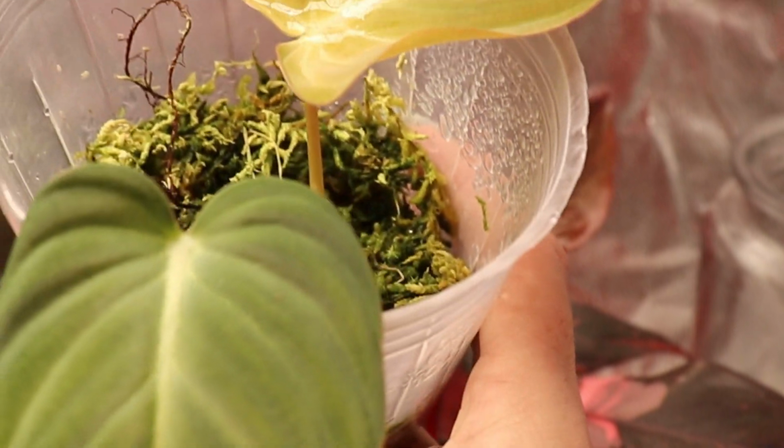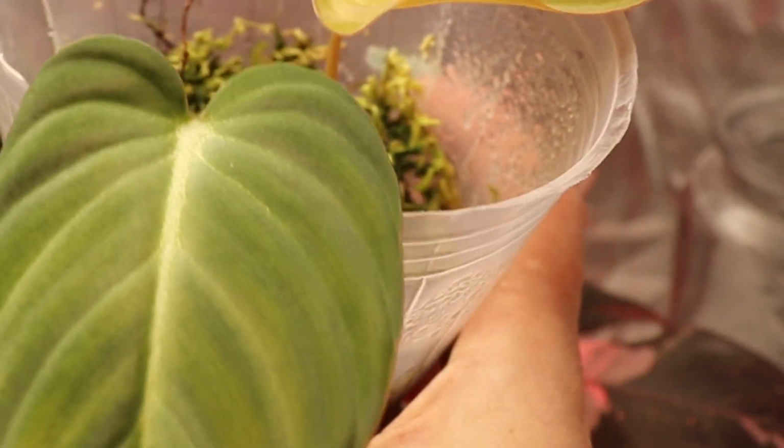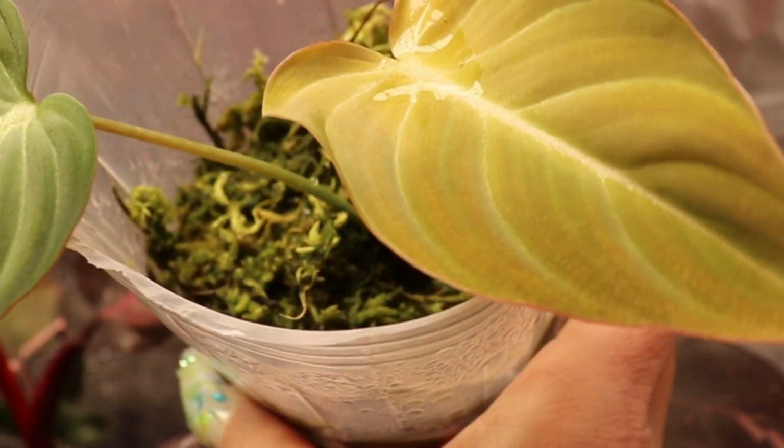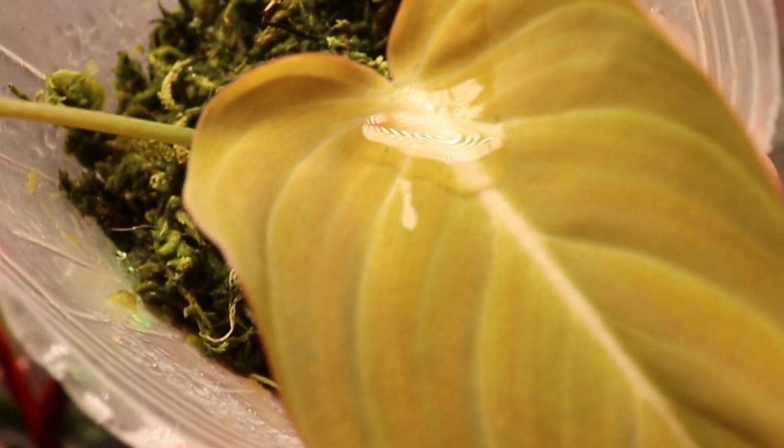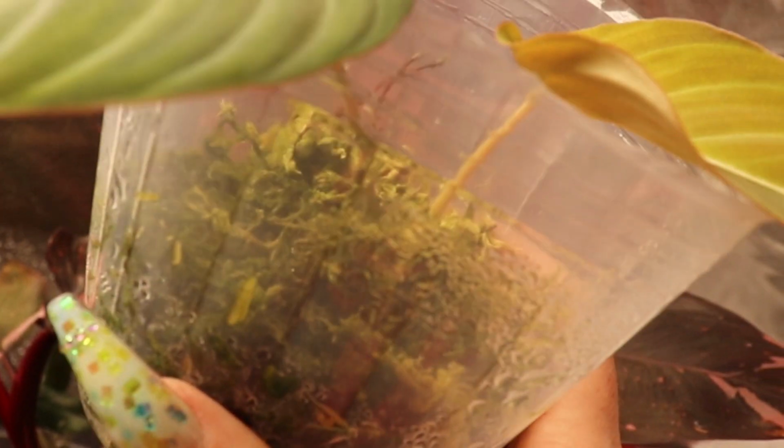This is the Philodendron glorious, which is a hybrid between the gloriosum and the melanochrysum. And this was sent to me by my boy Cody over at the Plant Channel.